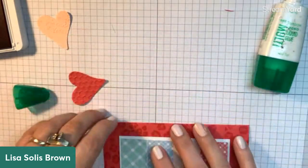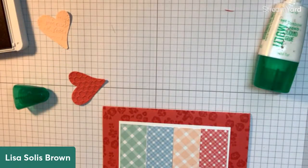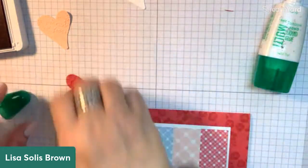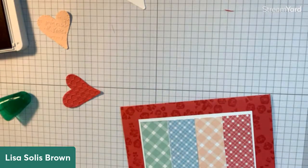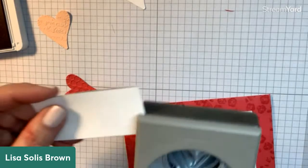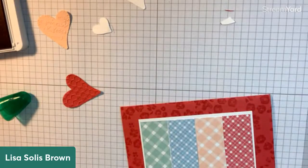And where did my little heart go? Did I do something with it? Oh my goodness, Lisa. Okay, let me see. Let me punch another one because it has disappeared. Is it in front of my nose somewhere? Okay, let me find another scrap. There we go. Yeah, they kind of fly all over the place, so there we go.